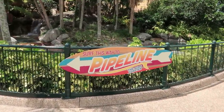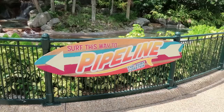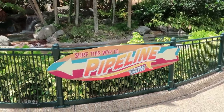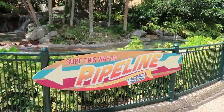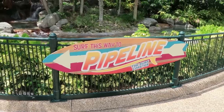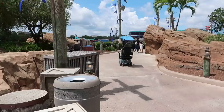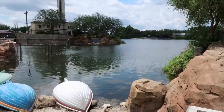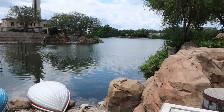All right, so this is what I was interested in checking out, the Pipeline, the surf coaster, a very unique roller coaster. I saw this when I visited the IAAPA theme park trade show. You actually stand on a giant surfboard on a roller coaster. So let's see if we can possibly get on Pipeline. See the lake here in the center of SeaWorld? This is where Jaws actually snuck into the park in Jaws 3.